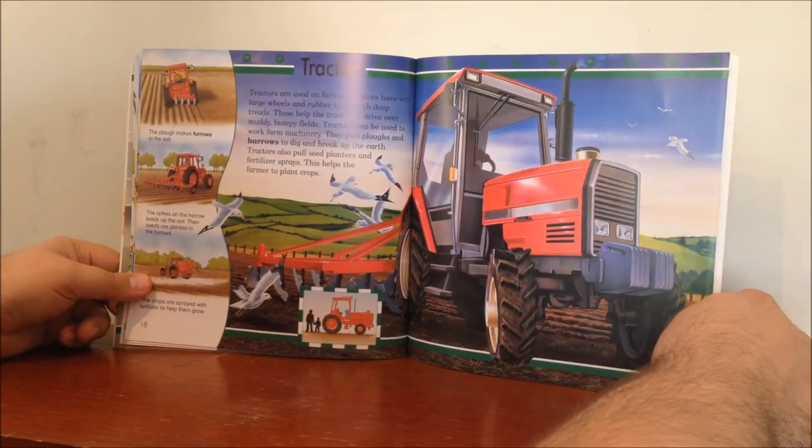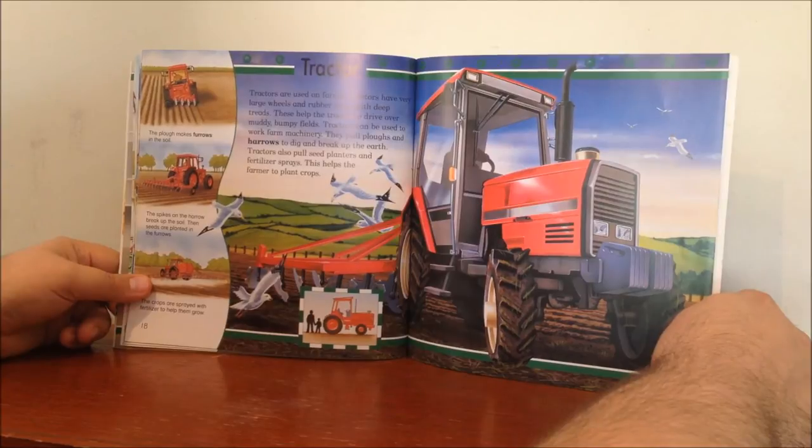They pull plows and harrows to dig and break up the earth. Tractors also pull seed planters and fertilizer sprays. This helps the farmer to plant his crops.